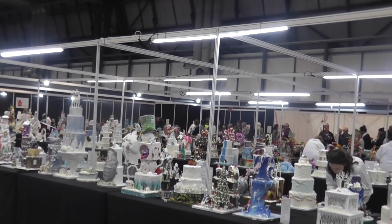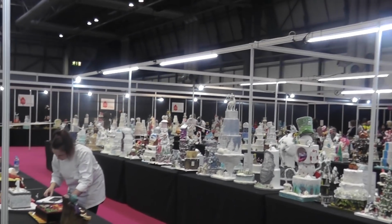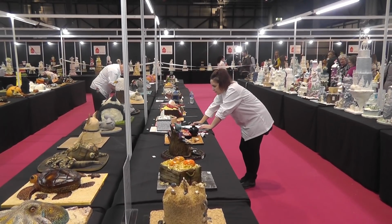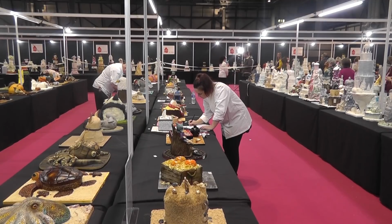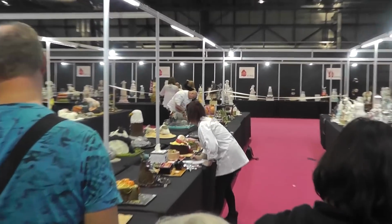And it doesn't even end with the execution of the skills. We also take into account how you've interpreted the category. Is it something new we haven't seen before? Have you thought outside the box but still managed to stay within the rules? Did you use lots of techniques and actually nail them all? Did you hand make every single item? All those questions just on one entry. It's a very tough job, but actually quite fun.